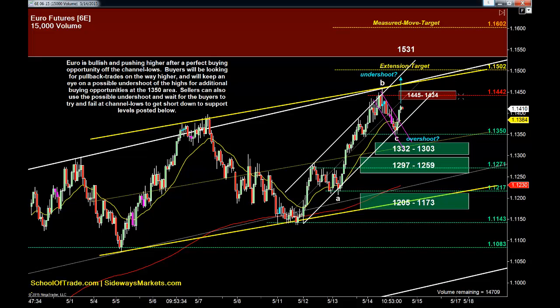I think a big clue for you buyers is going to be what happens in the next 12 hours. If we do push higher before we go lower, then we know the undershoot's not that big of a deal. We will be keeping an eye out for the undershoot, though, if you're a long-term bull on the euro for tomorrow. How about sellers? Boy, sellers have a difficult time right here.